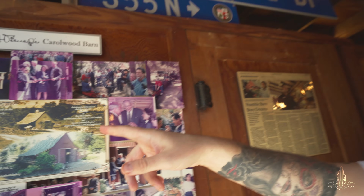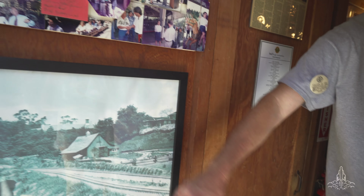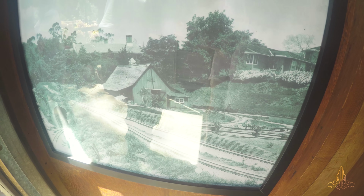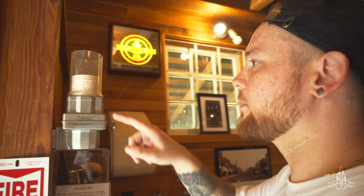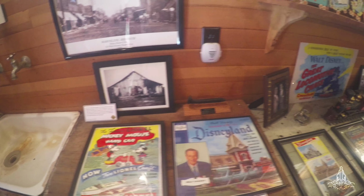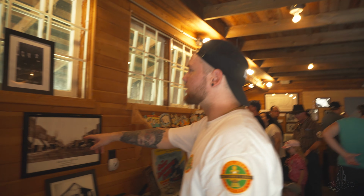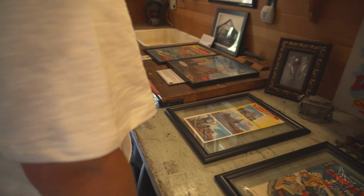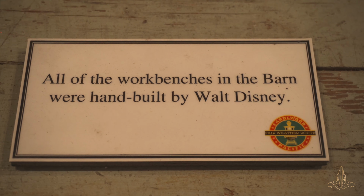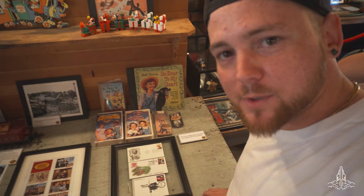There's the barn in his backyard. There's Walt on the train. That's so cool. Like a tunnel. Walt made sure you never go thirsty. Marceline, Missouri, dude. This is so awesome. We built the workbenches by hand. Dude, Walt built these workbenches. Handcrafted by Uncle Walt himself.